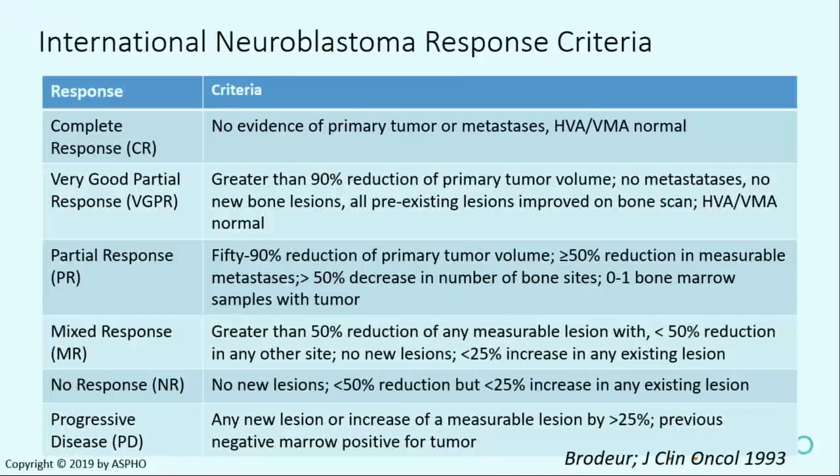The initial international response criteria was published in 1993 and used categories of complete remission, very good partial remission, mixed response, no response, and progressive disease. As you can see, this really relied on technetium bone scans and didn't really quantitate bone marrow disease, but this has been used in all clinical trials up until the last 2 years.